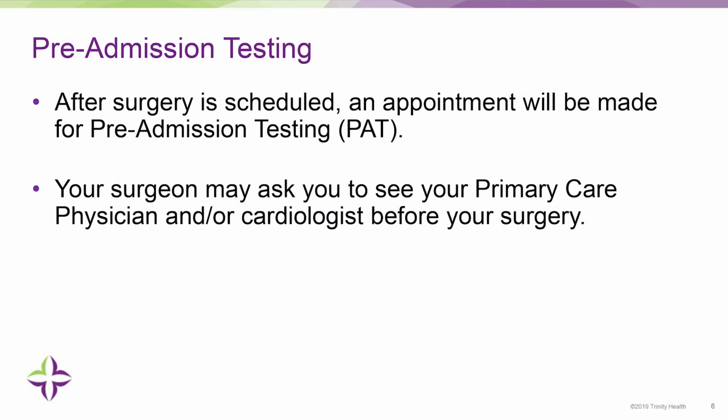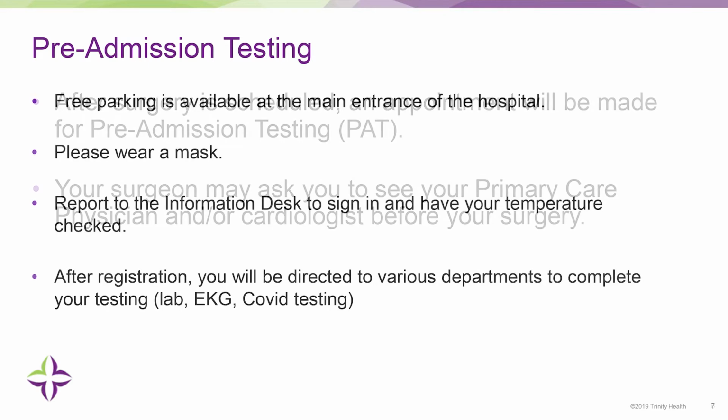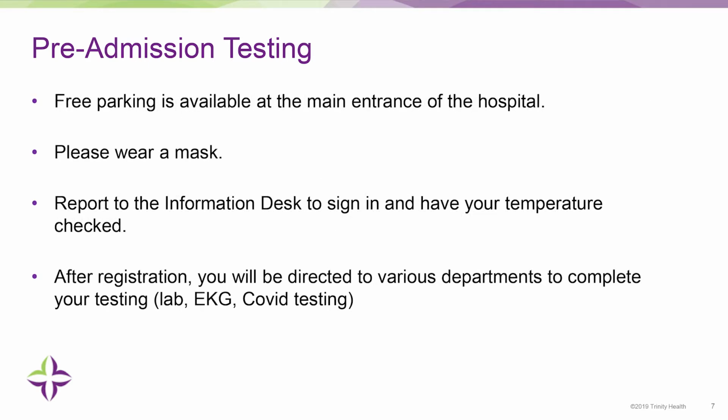So pre-admission testing. So once your surgery is scheduled, an appointment will be made for your pre-admission testing. Your surgeon may ask for you to see your primary care physician and or your cardiologist before surgery. When you come in, there will be free parking available at the main entrance of the hospital. Report to the information desk to sign in. After registration, you will be directed to various departments to complete your testing. You might go to the lab, EKG, or any further testing your physician orders.